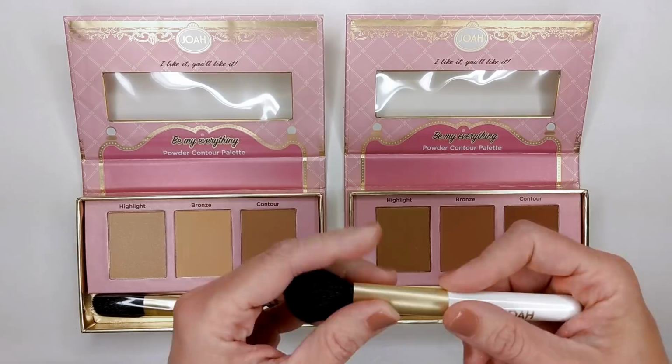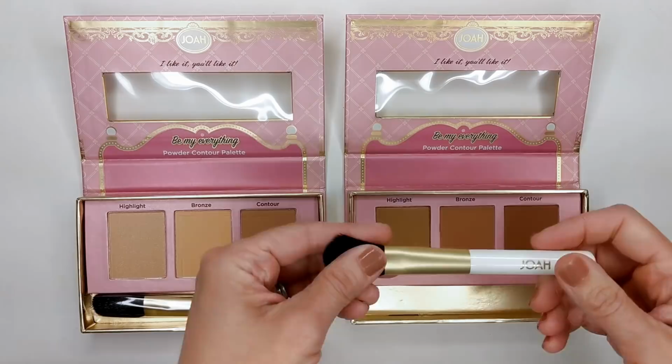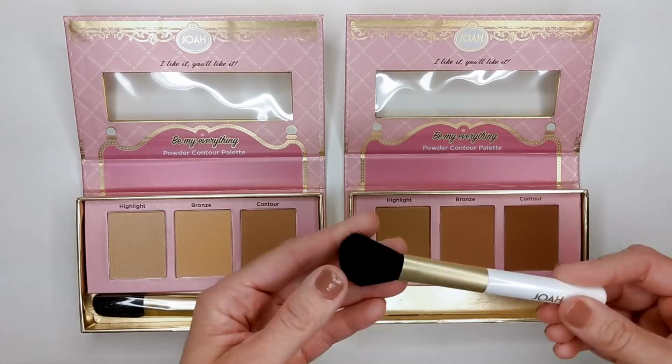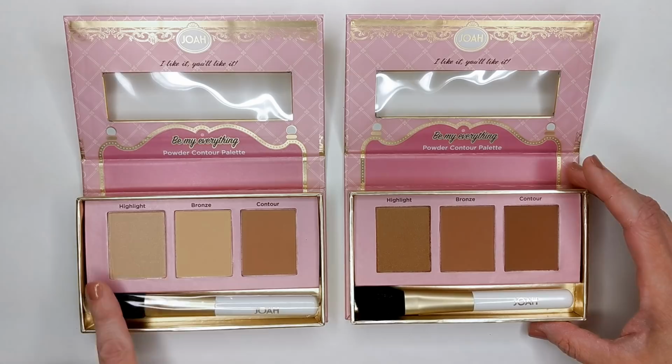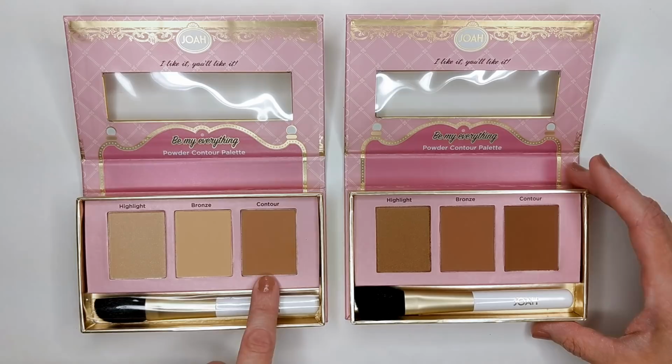It's not the softest brush in the world, but I mean, it definitely would do in a pinch, I think, to apply contour. I like how it's an angled brush. So the size and the shape is really good for contouring your cheekbones or highlighting in certain areas. So each one has a highlight, a bronzer, and a contour shade. And just looking at the light one here, the bronzer almost looks yellow, like a banana powder, and the contour looks more like a bronzer.